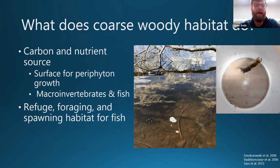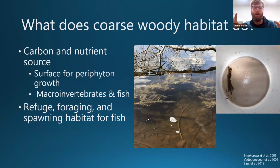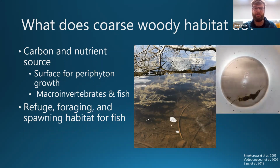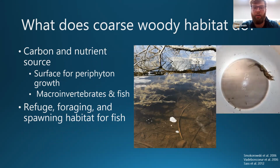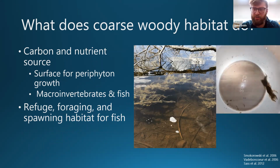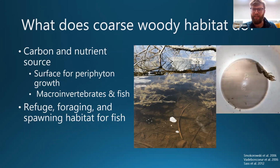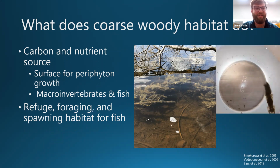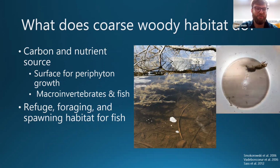So this little algae over here on the left in that picture can grow using these nutrients, and it'll use that coarse woody habitat as a substrate to grow on, which will then in turn feed some of the larger macro invertebrates in the lake system, and then the fish will then eat those macro invertebrates. So hopefully this GIF is working. You can see this Hexagenia mayfly swimming around. These are some of my favorite macro invertebrates that I was able to sample as part of this work.